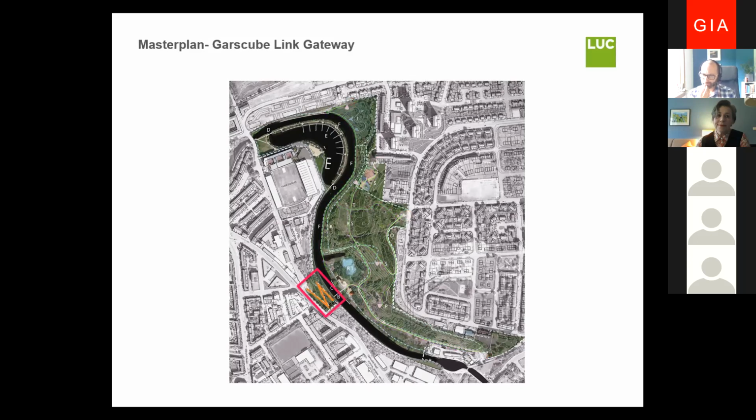Garscube Link gets a special mention. It's considered the front door to the site and a bit more sculptural in form. And the idea was that we were encouraging activity and play throughout. So this was for all ages, not just children, but this idea of encouraging nodes and an access framework that would encourage activity, health and well-being.